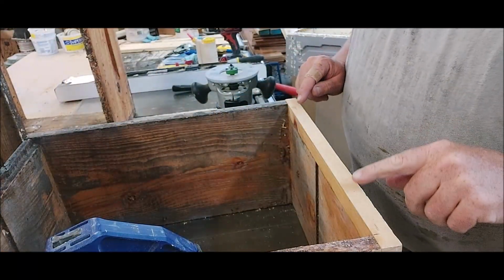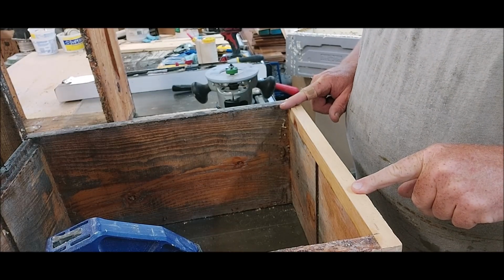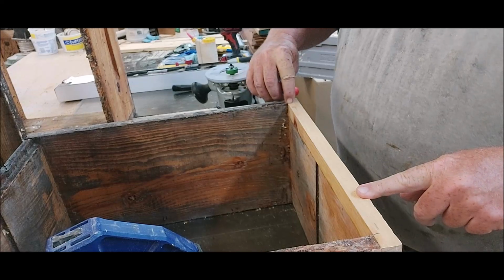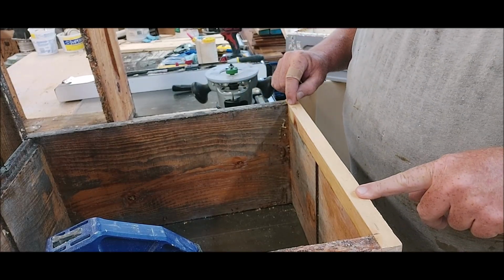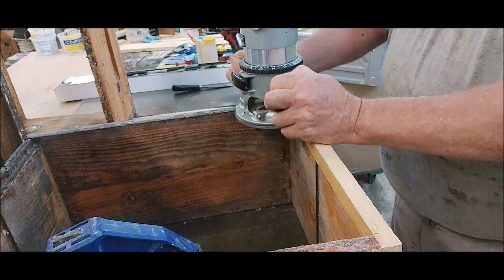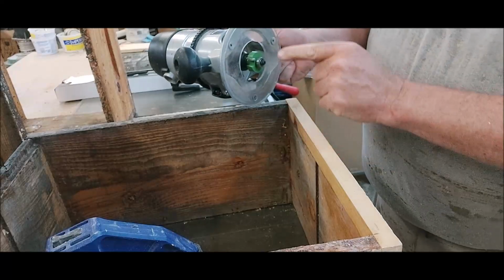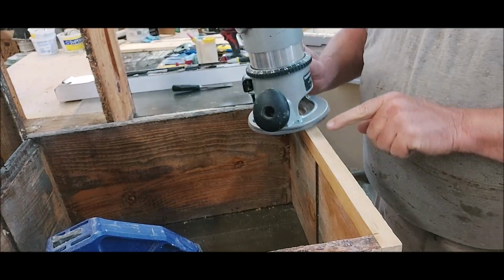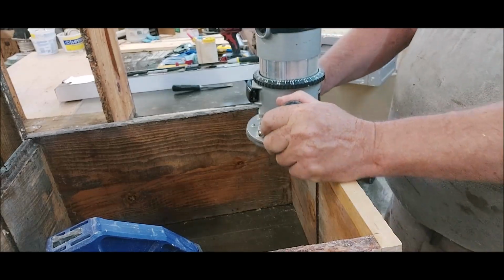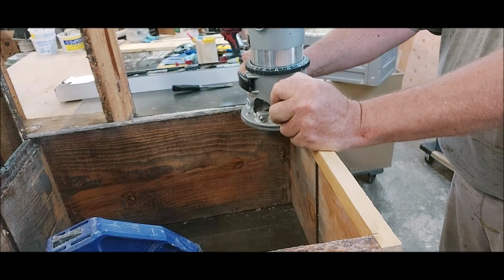Now I have to judge my extents here manually. I've got no stop, so I have to watch that and just cut that in. And it's also going to make a curved rabbit at the end. It's not such a big deal. If I want that squared off, I can do that with a chisel. Okay, so this is the sort of thing I'm going to be doing. Around like this. And you can see which way that cutter cuts. It cuts this way. So I want to move against the way it cuts. If I go this way, it'll grab the router and want to push it away. All right, here we go.